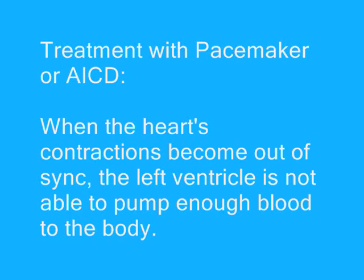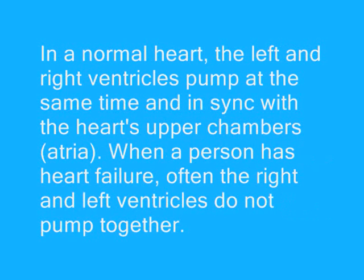Sometimes a pacemaker or AICD may be needed. When the heart's contractions become out of sync, the left ventricle is not able to pump enough blood to the body. In the normal heart, the heart's lower chambers or ventricles pump at the same time and in sync with the heart's upper chambers or atria. When a person has heart failure, often the right and left ventricles do not pump together.